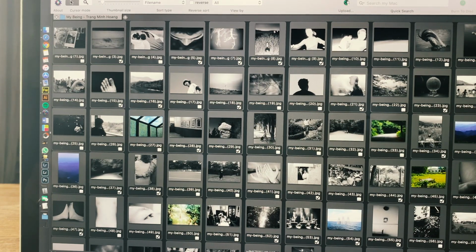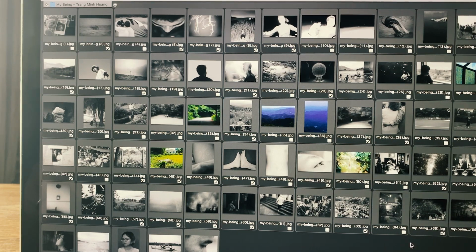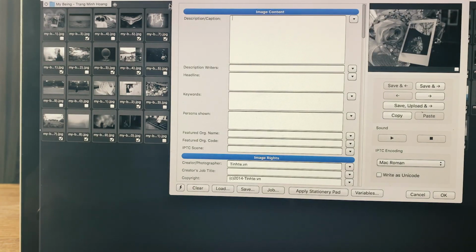Well, one thing that's nice about Trang's submission, there's a fair amount of images, 70 in total. Let's have a look. It's like 70 images, mostly black and white, and there's a few sort of color images, which makes it interesting.